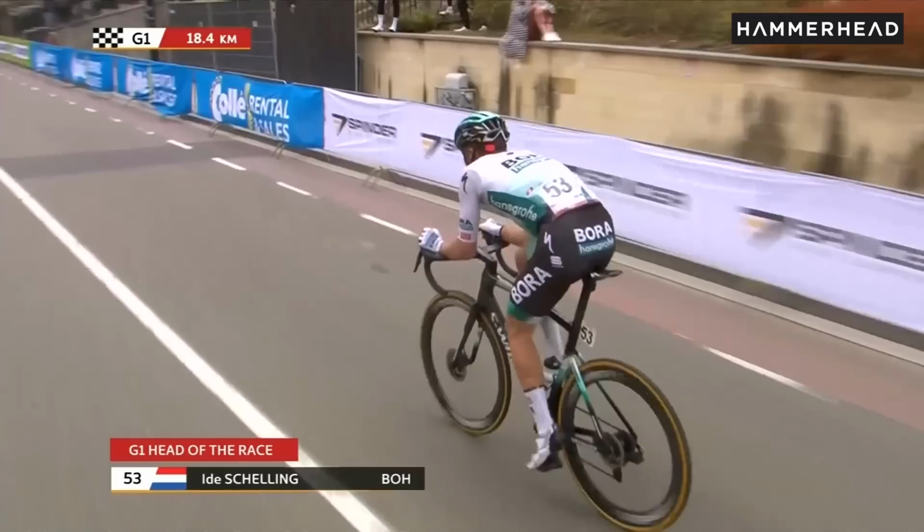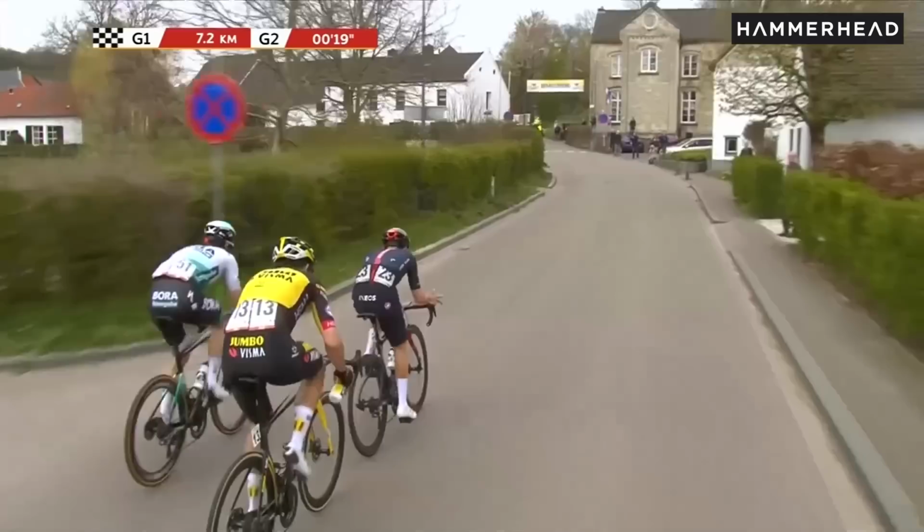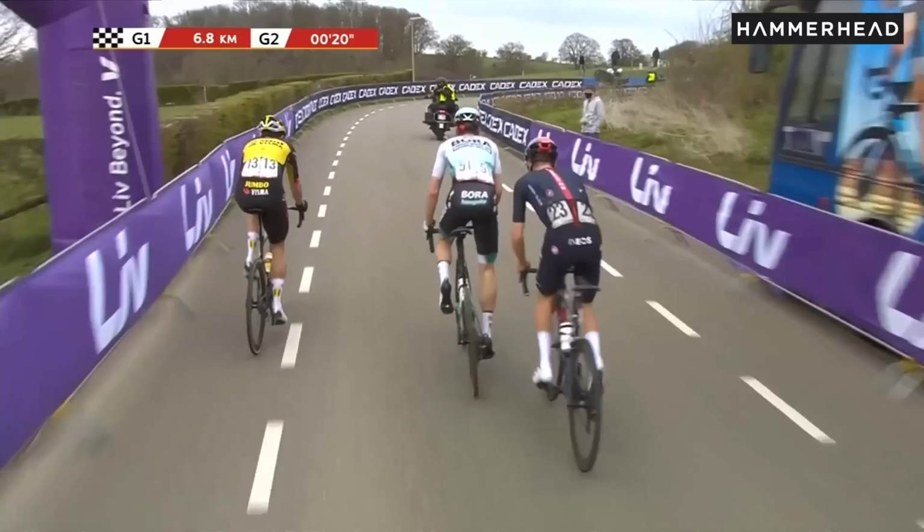Why? Well, it comes at the right time in the 252.5 kilometer race, topping out at 234.5 kilometers. So 18 kilometers to race. That includes another climb, the Bummelerberg, which is 700 meters long at 5.6% average, and a 6 kilometer run from there to the finish line.